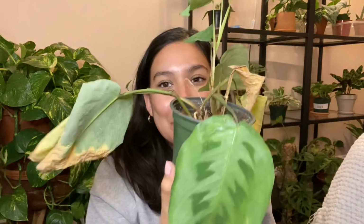Crazy. Kind of going along with the alocasias, maranta are newer to my collection, and they are plants that do need to be watered more often. So you definitely can't neglect the watering needs. So this one is not completely dead.